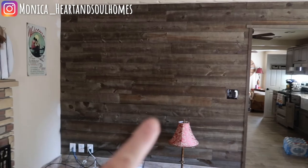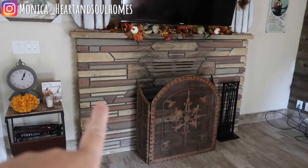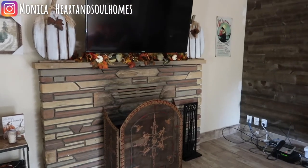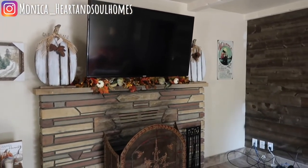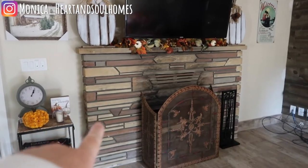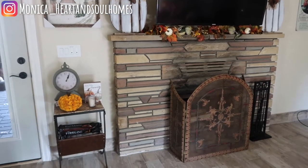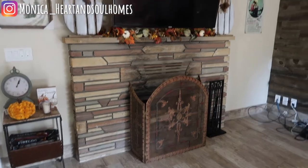Got this beautiful wood wall, the fireplace. This is original fireplace. This cabin was built back in the 30s, the original, this room and kitchen area was the original cabin. So that is original and actual, like real stone, not the manufactured stone. So I'm gonna do a little DIY on that.